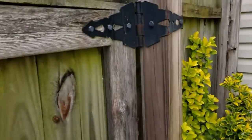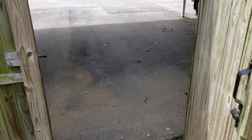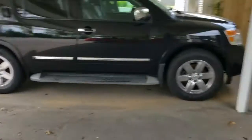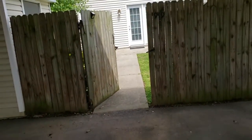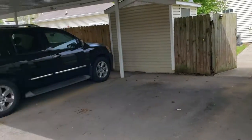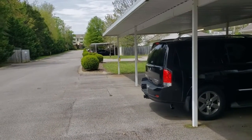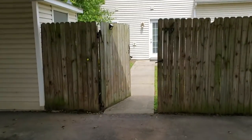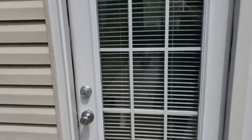And the other thing that's really nice is that each unit has covered parking. And there's room here for 2 cars. It's nice and roomy. The landscaping here is absolutely amazing. Talked about that a second ago, but it really is a nice community. All right, so let's go take a look at the inside.